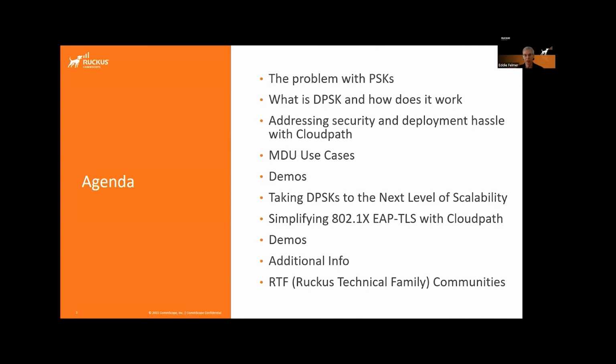In terms of the full agenda, we're going to firstly look at what some of the problems with using standard pre-shared keys are, what dynamic pre-shared key is, and how it works at a high level. Due to the time constraint, this is a fairly short session. Not going to go into too much of the actual technical detail, but at least give you a high-level understanding of the difference between dynamic pre-shared keys and standard pre-shared keys. We'll see how CloudPath can help reduce the complexity and hassles associated with using multiple keys on the same SSID.